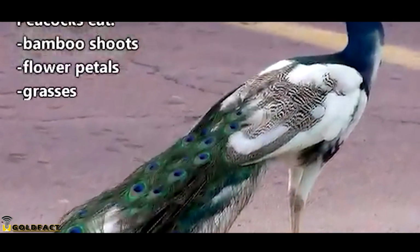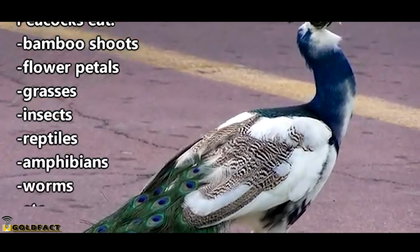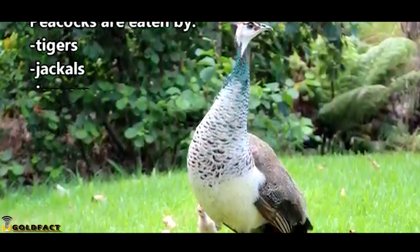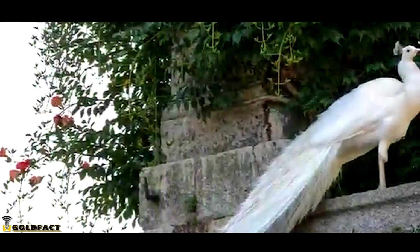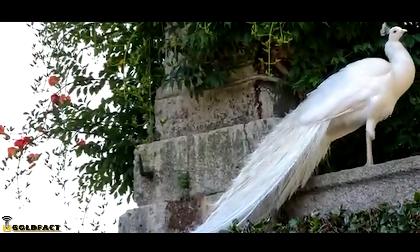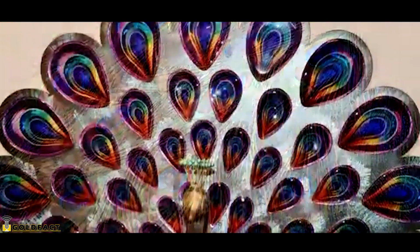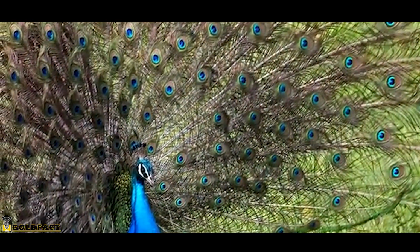Speaking of diets, peacocks eat bamboo shoots, flower petals, grasses, insects, reptiles, amphibians, and worms. In the wild, they're hunted by tigers, jackals, and other large predators, like Chester. Peacocks hold significance throughout many cultures, be it for the uses of their feathers in ailing victims of cobra bites, or even just their aesthetic value in fashion and design. They're some of the most well-known birds in the animal kingdom.